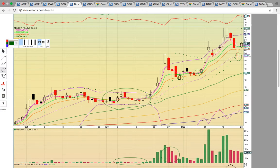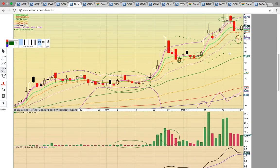If you're a longer term swing trader, as long as that middle Bollinger Band's holding, then the uptrend is intact. It needs to get back above the high close, which is the closing price on the 19th, which is above 38. If it can close above 38, that'll signal that it wants to head higher.